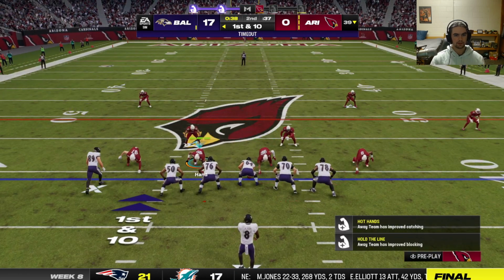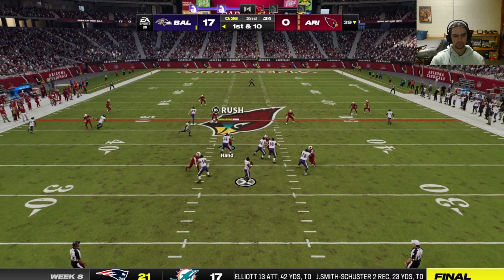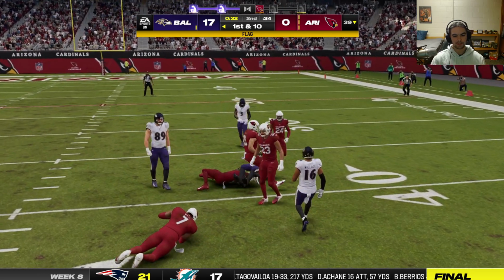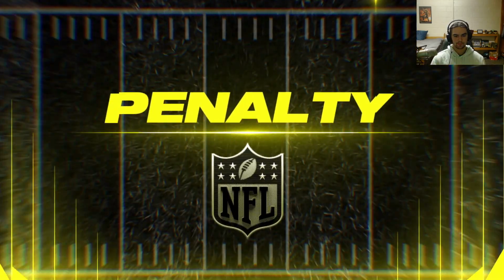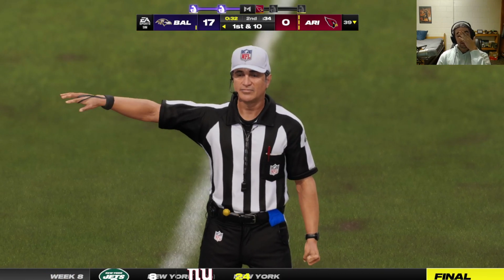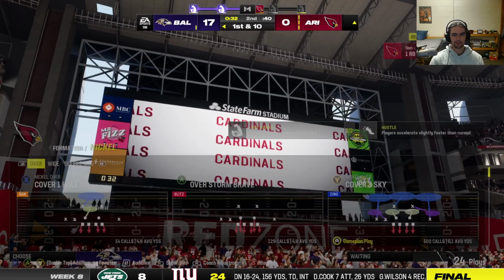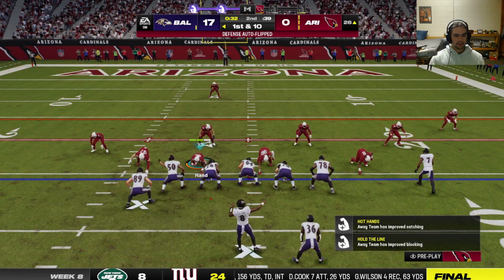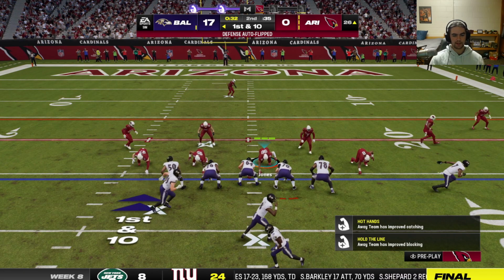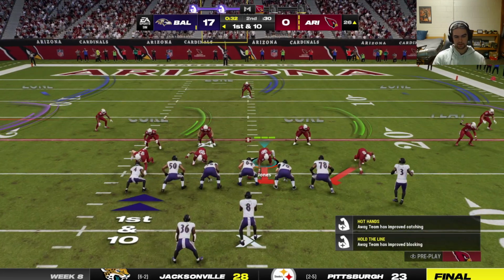Looking to add some to their lead. Lamar, are they going to call roughing the passer there? We had some heat. They are. That's brutal. Oh, I thought we could have had a sack there. And instead, Deshaun Hand gets hit with roughing the passer. And the Ravens are squarely in field goal range, especially for Justin Tucker. And this game is getting out of hand.